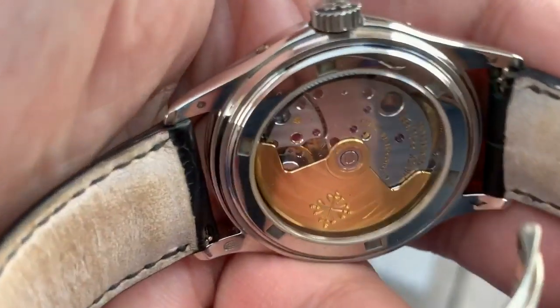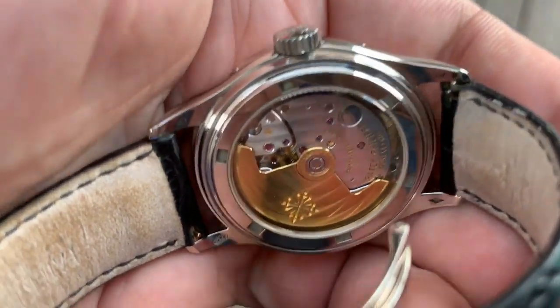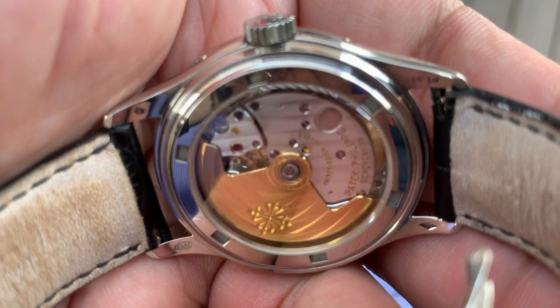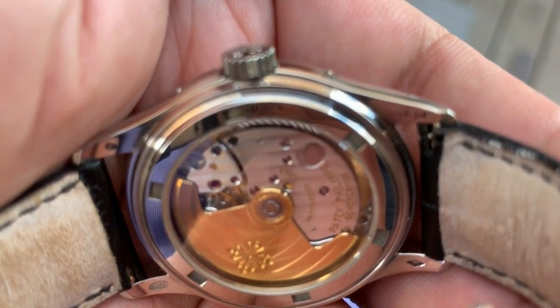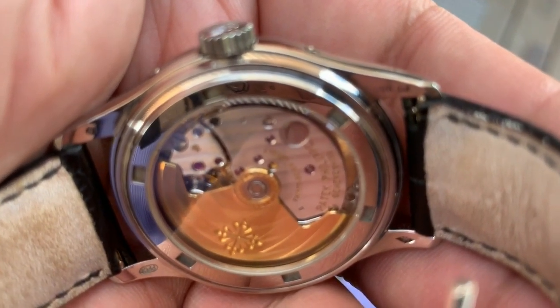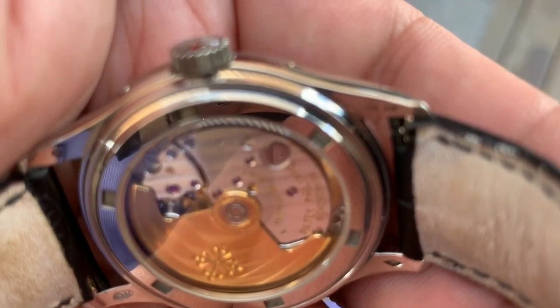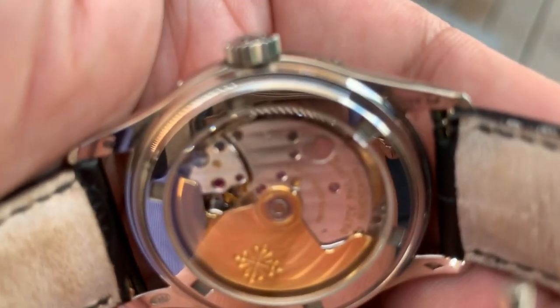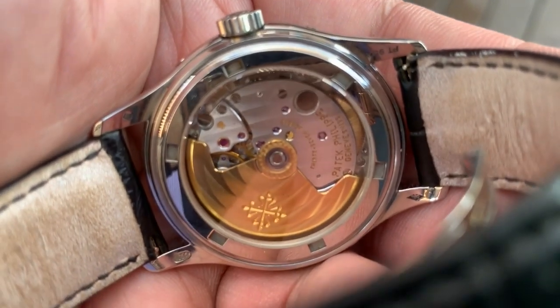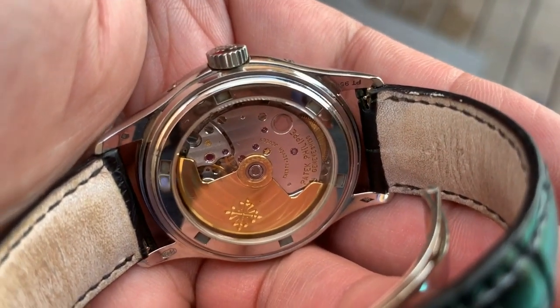If you want a complicated Patek in a super precious metal, the 5056P is one of the superb watches that you must consider. In fact, this watch here itself belonged to a dealer friend who decided not to sell it because he simply fell in love with it and couldn't dare part with it.